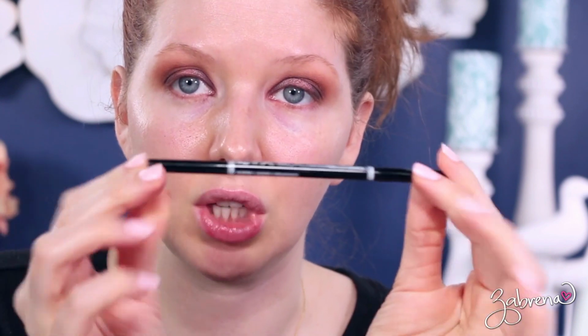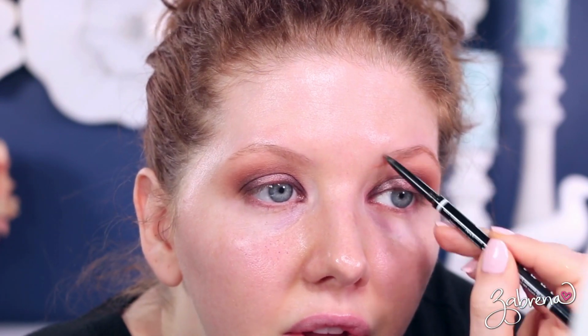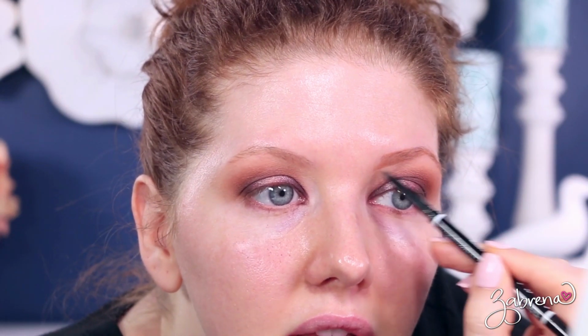Now this next one I have not used in forever and a day. This is the NYX Microbrow Pencil in the shade Auburn, which I feel like I can use now that my hair is a little bit darker. This was my favorite for, I don't know, it was just one that I purchased over and over and over again. But I have discovered other pencils that I like better, so I've been using them more.